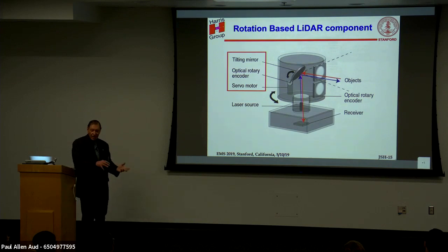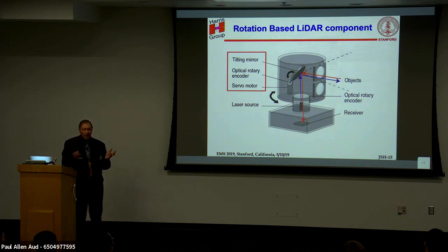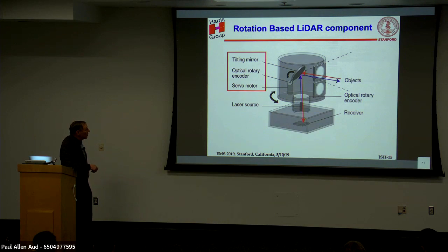So there are people working on both issues, and obviously if you can put a lot more power out in your laser, you can do range finding over a much greater distance. And you can overcome more challenging things like dust or fog or rain that you have to deal with also. So this is one of those systems that's on top of the Google cars, and it has a rotating motor buzzing around inside, giving you a three-dimensional image.